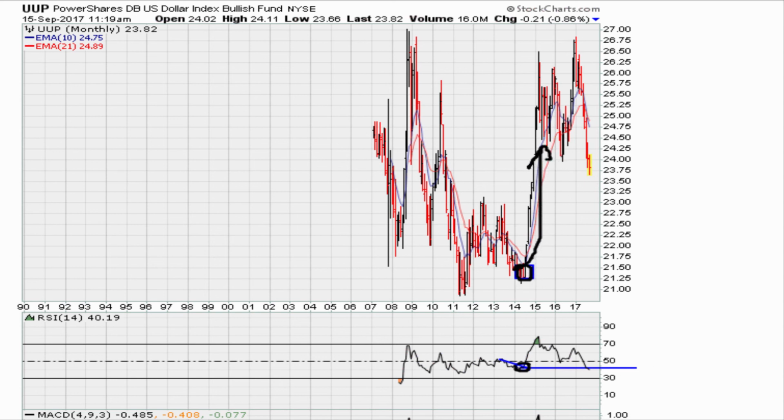So ultimately, either we are truly breaking down below the blue line, or this is just games and tricks before the dollar ultimately comes and finds uniform support here on the line, and we see a recovery in the dollar. If the dollar recovers, we know it's going to put some downside pressure on commodities.